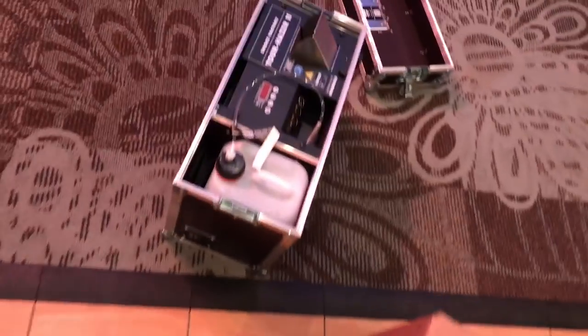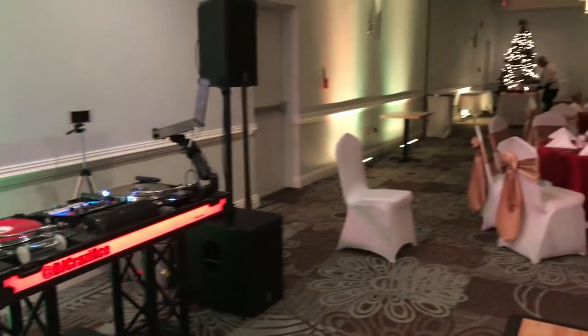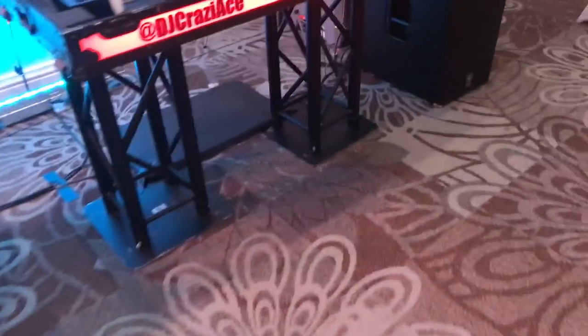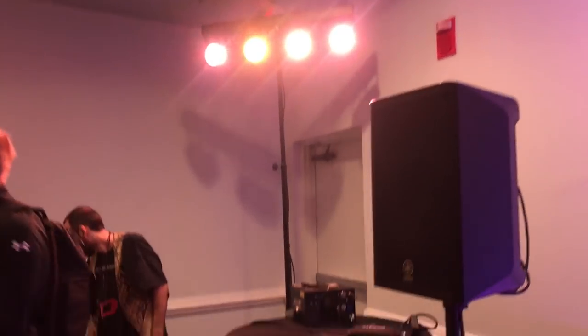And Pangolin's also bringing their haze machine, the Smoke Factory Tour Hazer 2. And of course, you guys know my system right here. Again, we've got the Yamaha DXS-12s with the DXR-10s. And got my gold and red vinyl to match their wedding colors. And Lightrider over here, controlling the ADJ Dots T-Par.